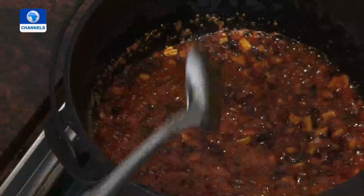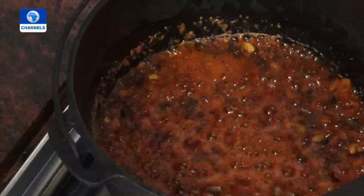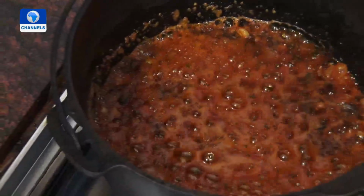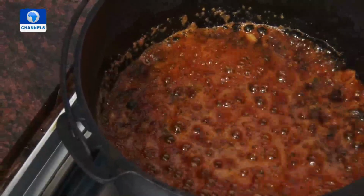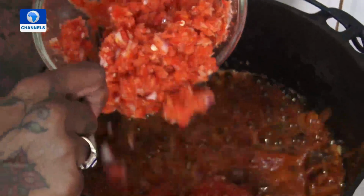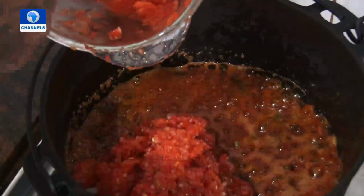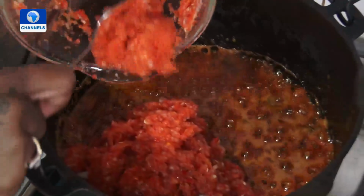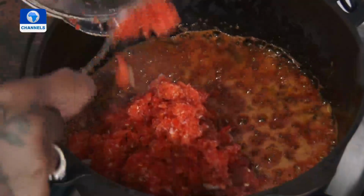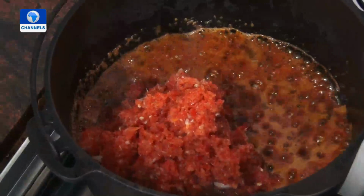How beautiful the smell is that's coming from that. Just lovely. And we don't want to wait too long before we add in our pepper mix, because the crayfish can get a little bitter if it's left for too long in that oil to start. So here we go with our pepper mix all in. Delicious. It's lovely and chunky the way I wanted it to be.